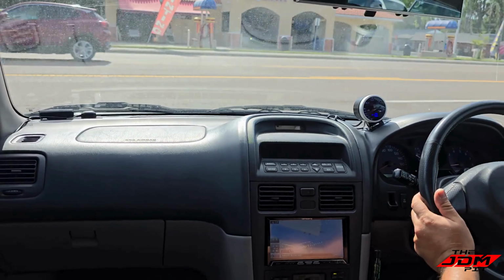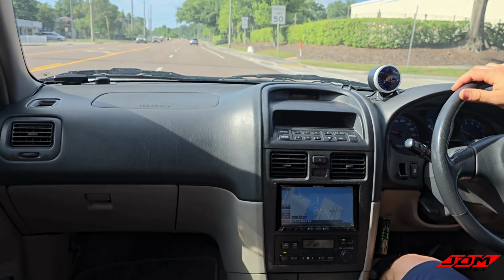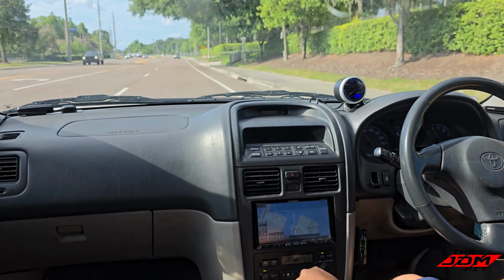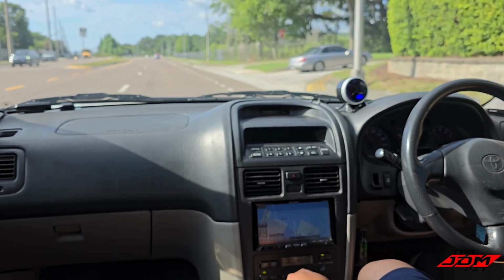This thing runs really, really smooth. Feels very tight. Shifts very smooth. You can definitely feel the power. I mean, this thing's just wanting to go. I haven't even given it anything yet, but we will here shortly.